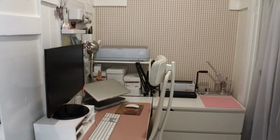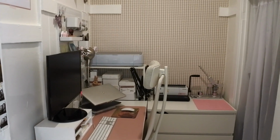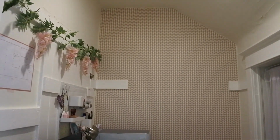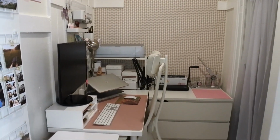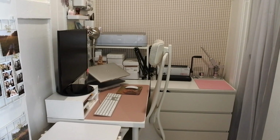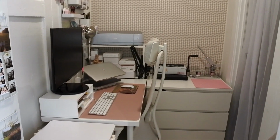This is the biggest change I've made in the last year. This used to be kind of a dressing room, but I've made it into a little office just because I spend a lot more time working at home now. And I also run an Etsy shop, so I just needed somewhere to put all my stuff. And yes, it is a bit claustrophobic, but it works for me, and I prefer this to having my computer in my main living space.